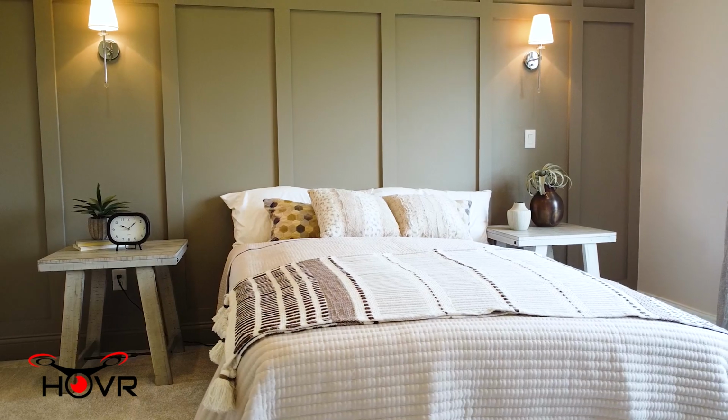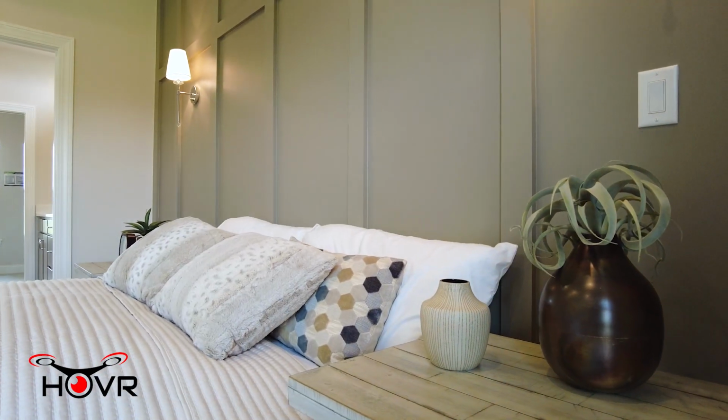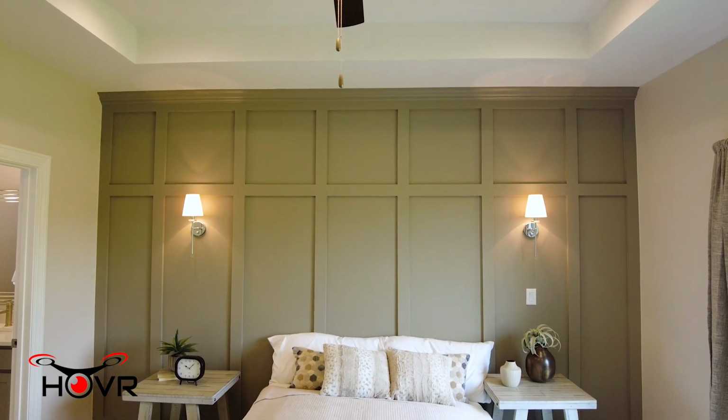In the master bedroom here, we have an accent wall that we did some nice paneling on with a couple of side sconces for your bed. It's a little bit different shade of gray than the rest of the home.